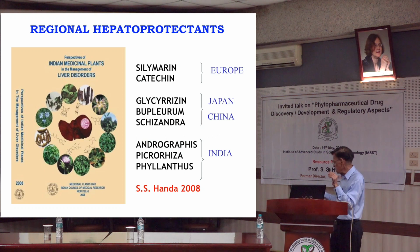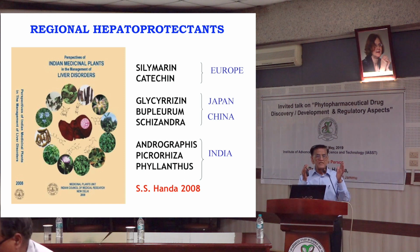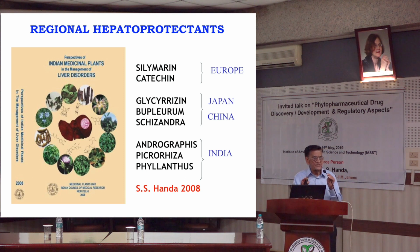Well, this was the book which I wrote back in 2006, and this was published by ICMR under their program. This would contain different testing methods, and 12 plants have been covered which are most potential for liver protection.